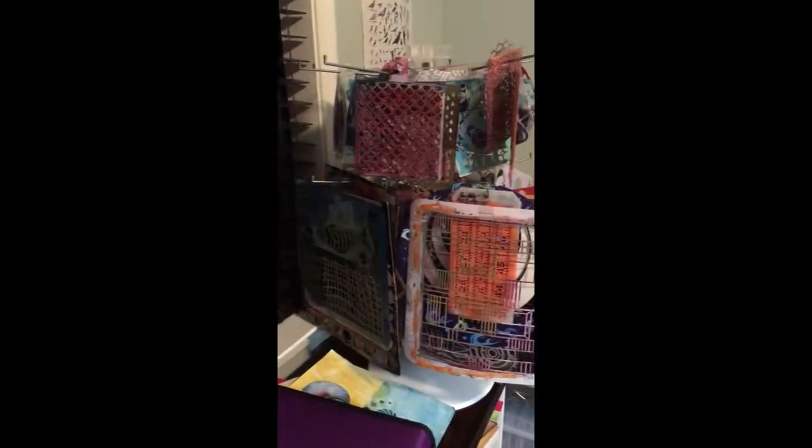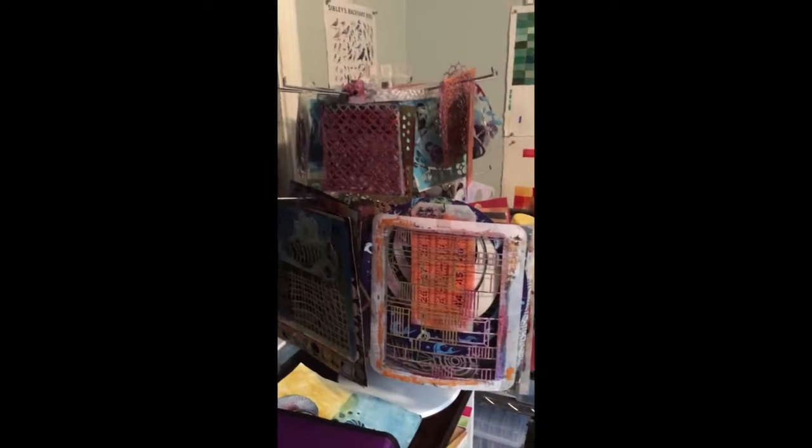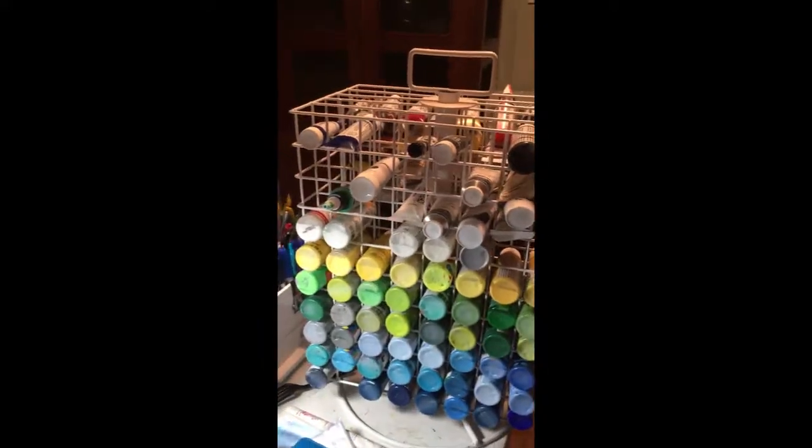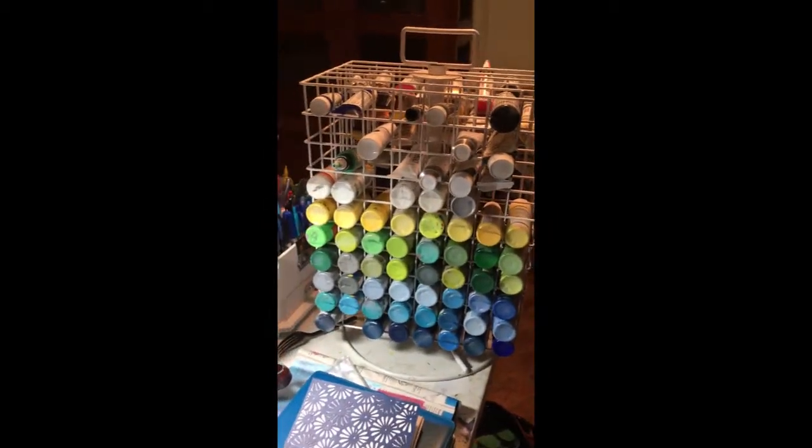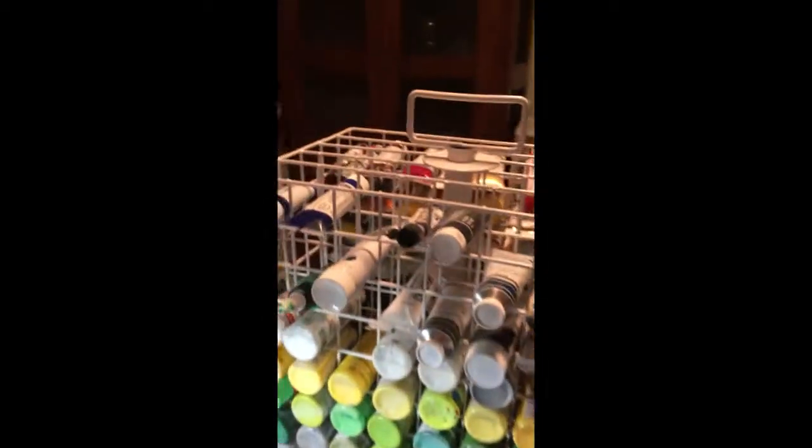It's not turning right now just because it's shoved up against my wall, but it turns around, and I've got all my stencils hanging on it. And this was really the first time that I did a massive jelly print run with my new stencil storage, and I love it. And I'm also loving my little turny acrylic paint thingy. I didn't get out my really good acrylic paints this time, like my PBOs and all that. I just wanted to play with these. I didn't know how they were going to turn out since they were already started.